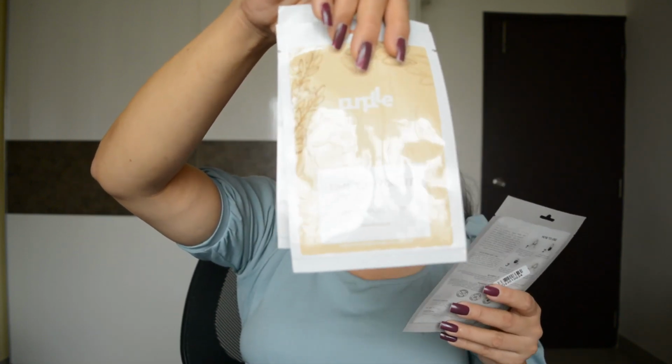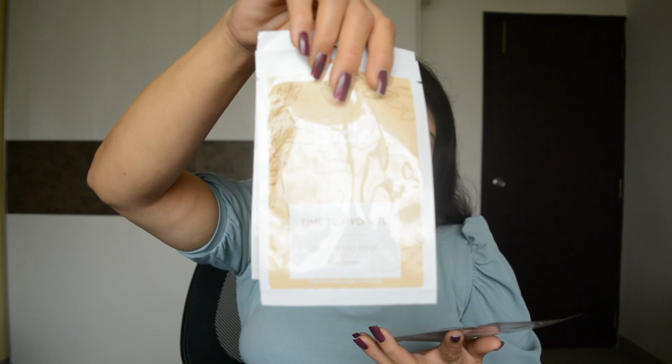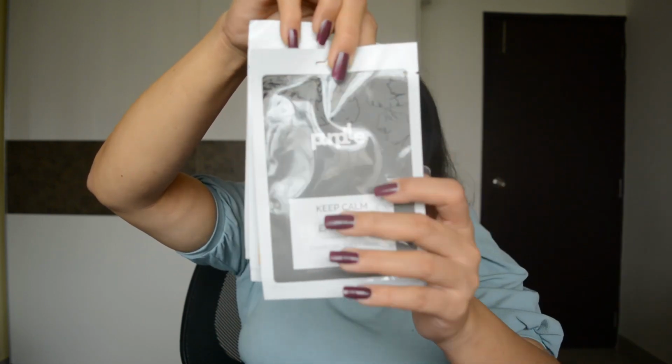Oh God, rice water extract, and the other one I have got is a charcoal extract. Now moving on, on Purplle.com, there is a brand named Good Vibes. I'm sure many of you know it, but I was not familiar, and I was just blown away by the pricing. Super affordable, guys. So I just picked up a couple of their products.